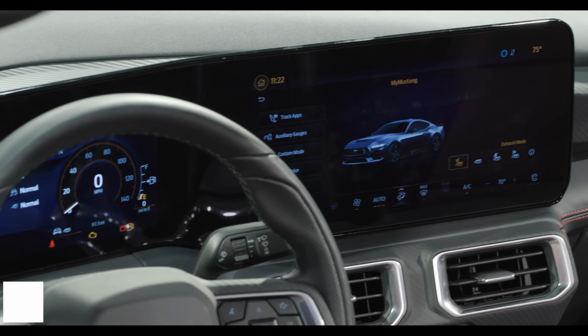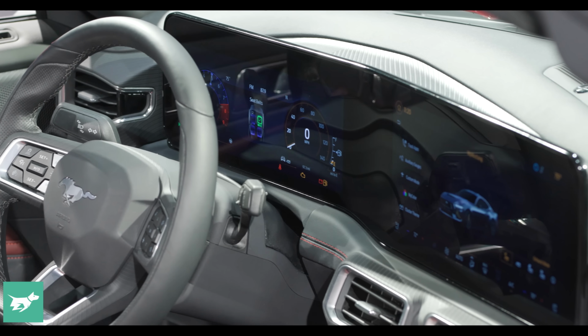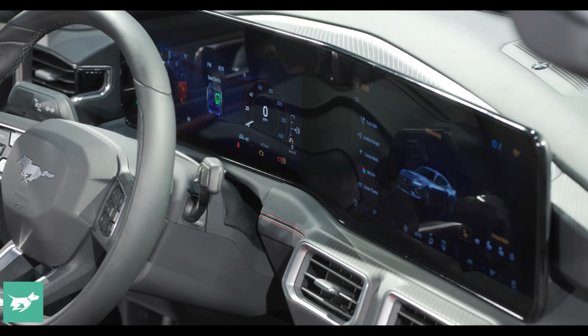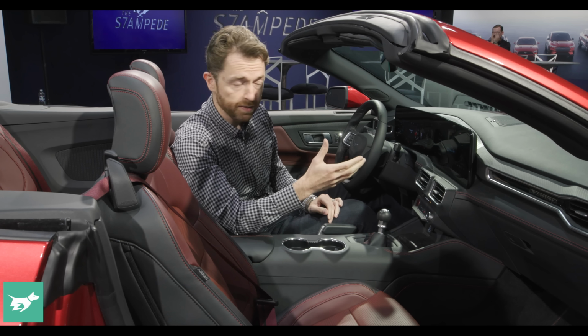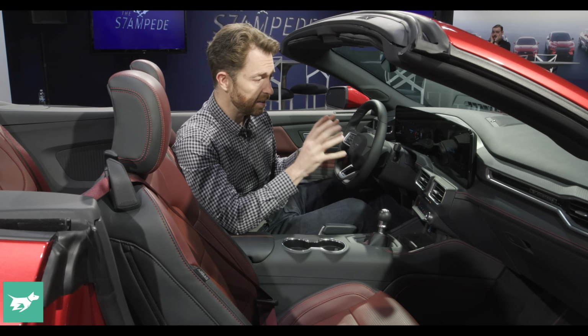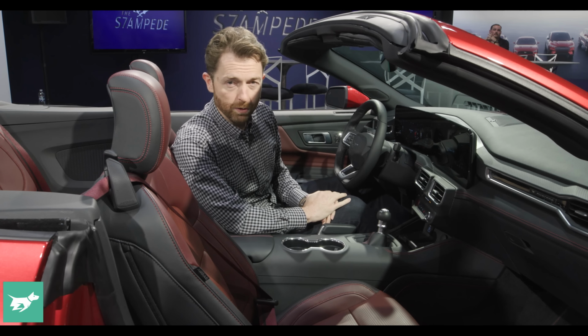We've got integrated displays here and a brand new skin on top of Ford Sync 4.0, which is powered by Unreal, just like any kind of video game. So you've got high definition graphics in here, lots of interactive displays, and a really engaging experience that is, again, targeted more towards younger buyers with maybe a little bit more of a short attention span.